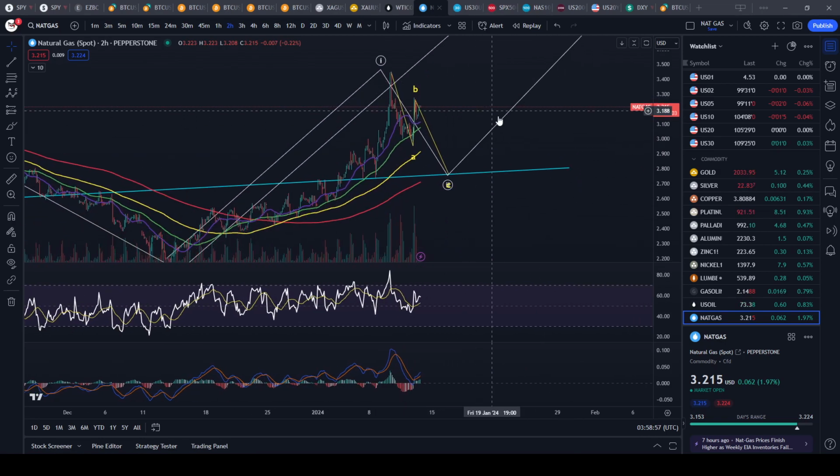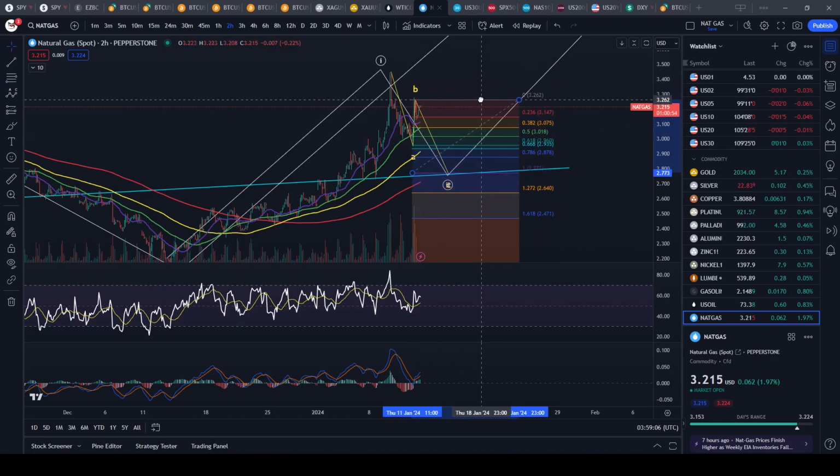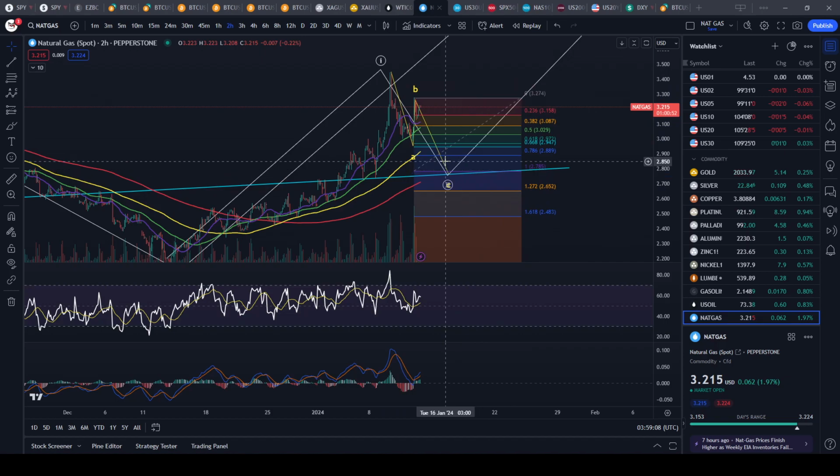But let's just take a look here. We'll do a bit of a fib retrace. Let's say the B wave is in now, and we drag it all the way down to here. And there we go. So again, you could head over to the 100% retracement, but if it overshoots, then you're going to be going from the 100% retracement all the way down to the 618. That's going to be your buy area.